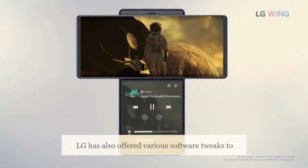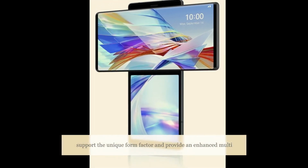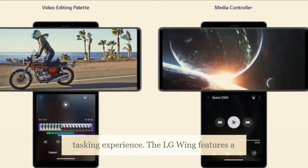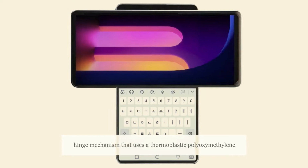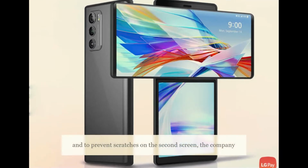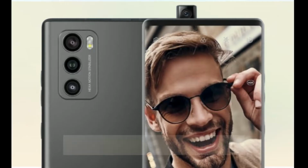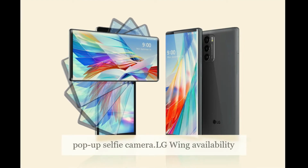LG has also offered various software tweaks to support the unique form factor and provide an enhanced multitasking experience. The LG Wing features a hinge mechanism that uses a thermoplastic polyoxymethylene at the back of the main screen to facilitate smoother swiveling and to prevent scratches on the second screen, the company claims. For selfies, the LG Wing comes with a pop-up selfie camera.